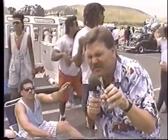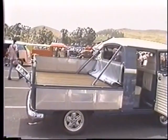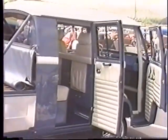VW Classics, folks, has it all. This is a nice late model double cab. He's been in the show circuit for quite a few years. Note the aluminum insides on the side gates. That's quite a feat to have those done. This guy's done quite a few things to the interior.